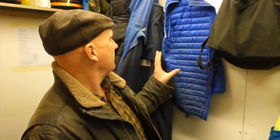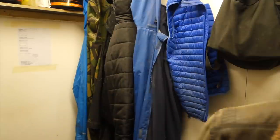They've got me on tea making duties. These are nice, aren't they? The drawers under the bed, they've gone in. I made them all a cake. I made a Rice Krispie cake.